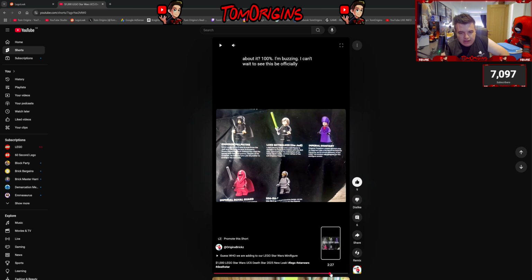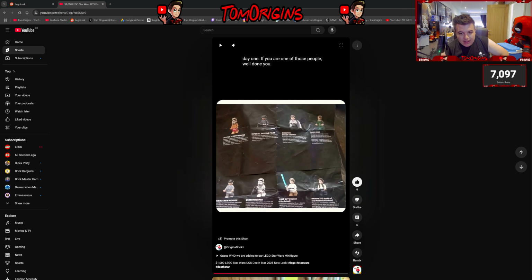So from a minifigures perspective, there's maybe 4 or 5 minifigures that are really worth getting in the set. Apart from that, I mean, Krennic's just a copy. We've already had him. The Stormtrooper guy, you could probably make one of them yourself as a custom.